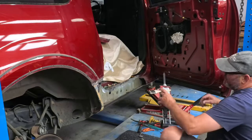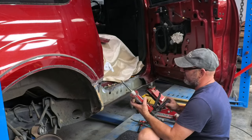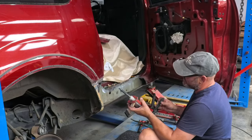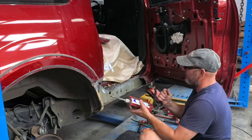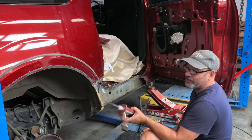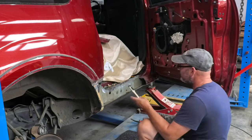So we got everything set up here. I've already got that part ready and the underside ready. So this is the 3M 08115 panel bond. It's about a 24-hour cure time, but it gives you plenty of work time.